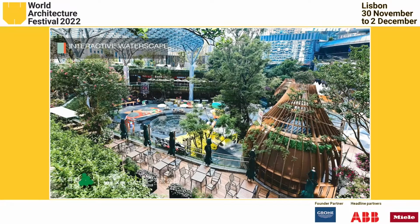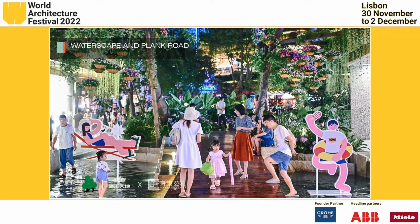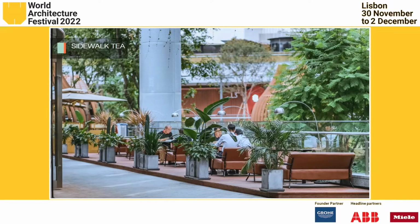The water space is the most popular area of this building, because Chengdu people really like water. Not only do they like the water, Chengdu people prefer to play with the water. We designed many plank roads so that people could get into the water anytime they like. And you can also find your slow life with sidewalk tea anywhere in this area.